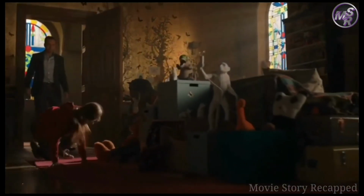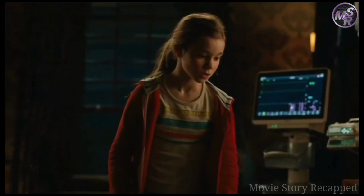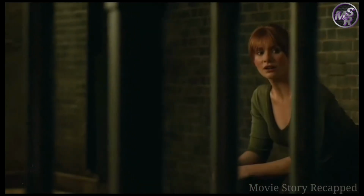The man locks the girl in a room, but the girl goes to her grandfather's room immediately. She sees and comes to know he is dead. She starts weeping. On another side, the in charge of this island holds Owen and Claire and locks them in a place. Here Owen and Claire were worried about how to escape from here.